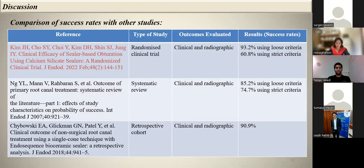The success rate of this study, which is under discussion, was compared with two other studies, one of which was a systematic review, which was published in 2007. And the other study was a retrospective cohort, which I also talked about in the introduction, and it was published in 2018. Using the loose criteria, the success rate of the present study was higher than both the systematic review and the retrospective study.